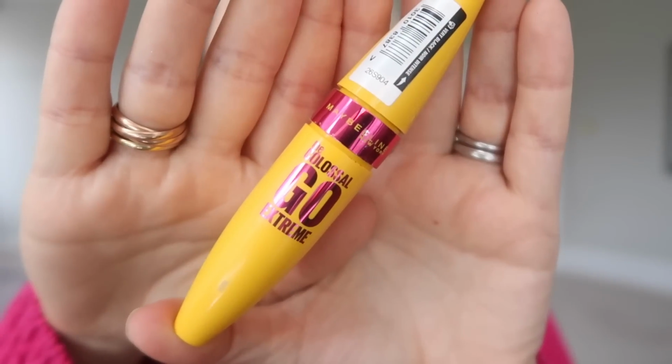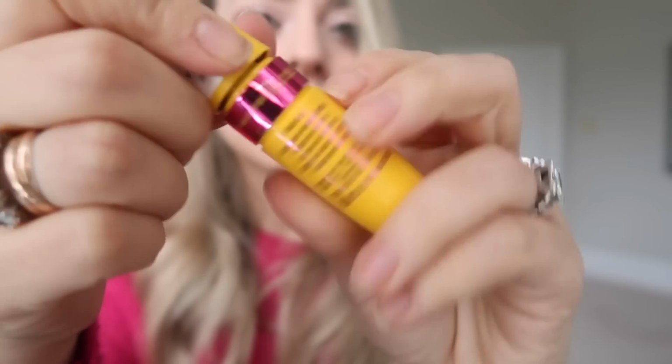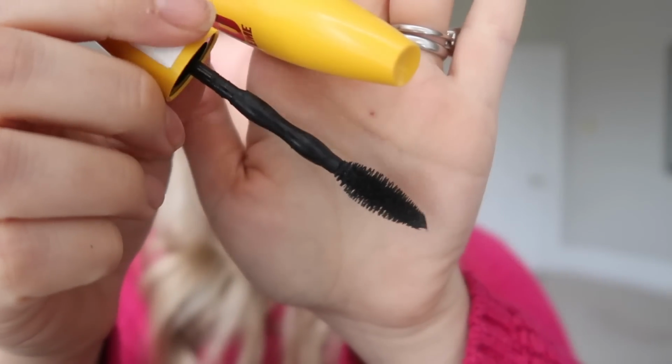So this was one of the first mascaras I spoke about, along with L'Oreal Telescopic and stuff like that. I don't know if that one's still out actually. I don't know if they make the original Colossal anymore, but this is called the Colossal Go Extreme in Very Black. And I can't remember what the shape of the wand was like to see if they actually have changed this or not. But this is the mascara that I loved, or a relation to it, an upgraded version.